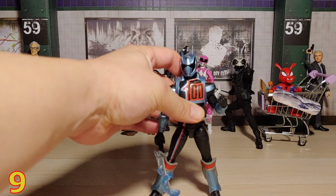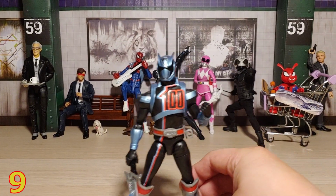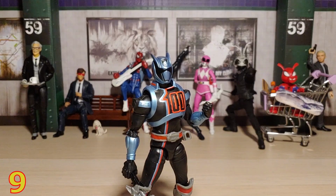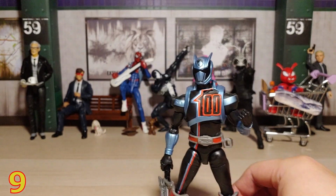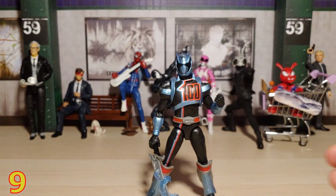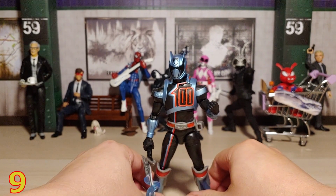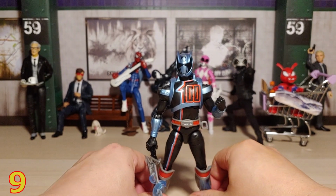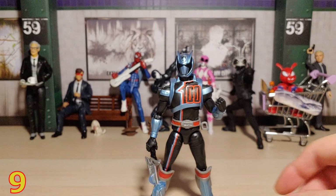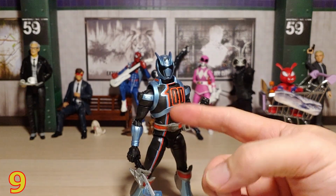All right, and let's see, our 9th figure of this year. Oh yeah, the Shadow Ranger from the Lightning Collection Power Rangers. And I mean, this again, what really makes me like a figure is the looks. I think most people can agree that's probably the main reason why people get figures, or for nostalgic reasons. But my main reason for liking figures these days is definitely the display value. And this one just looks great. I mean, look at all the details that they have.